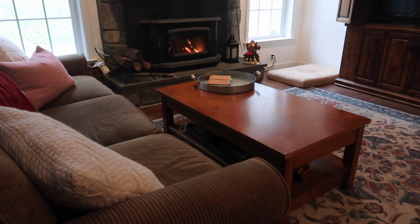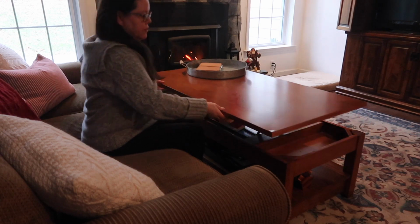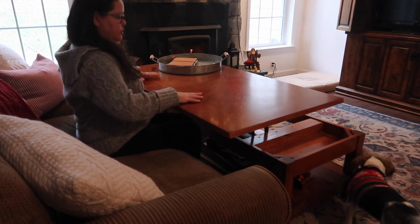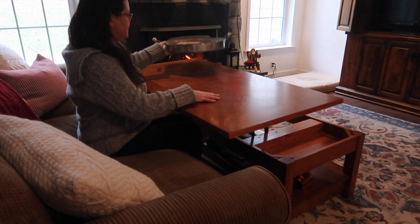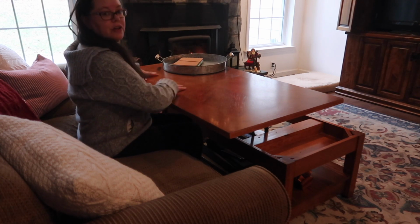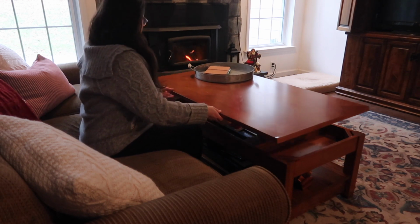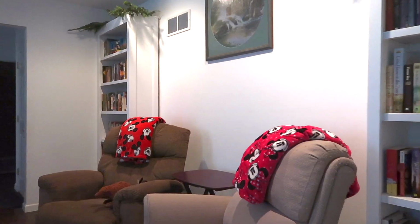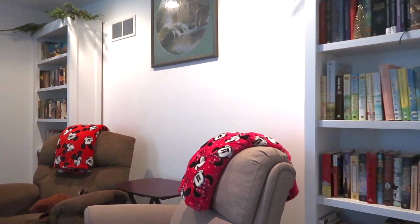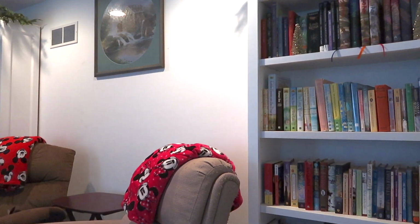The other thing that I love about our couch schooling space is that this table rises up. So if we decide we want to do work, I can just move this, and the kids have a lot of space here to do writing and other projects. On this side, this is where the kids sit. There's a little table in between their chairs, and the walls are flanked with our bookshelves.